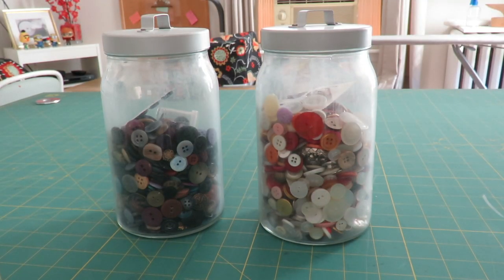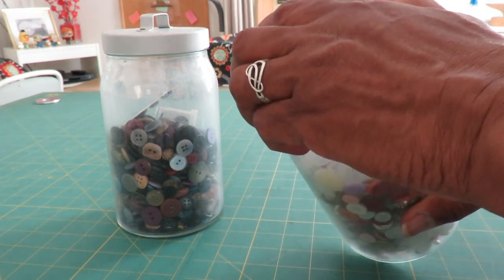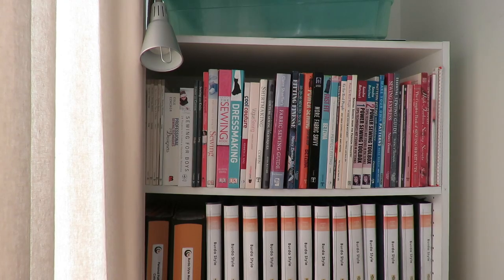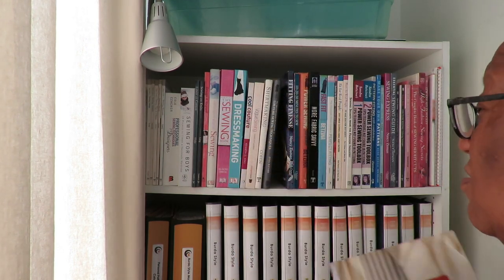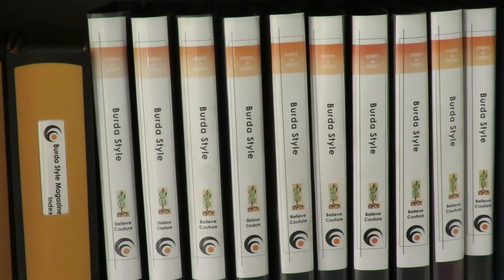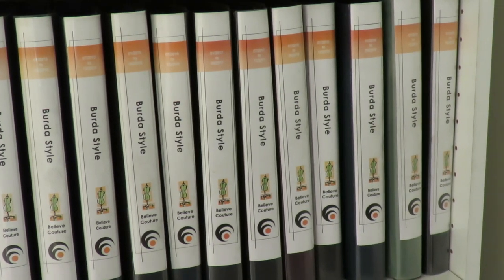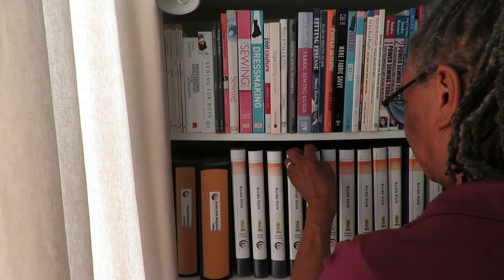Every sewing room needs a button jar. I have two, one for dark buttons and one for light. The books I'm likely to reference are in this bookcase instead of the shelves in the closet. My Burda magazines are stored in magazine files that hold 6 issues each, so I can easily find the issue I want.